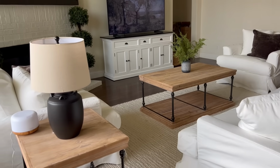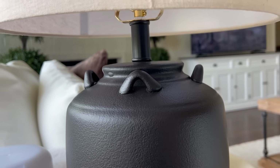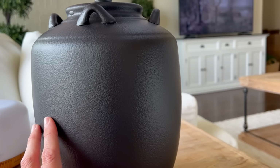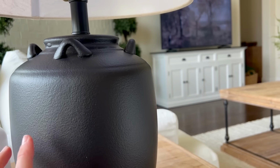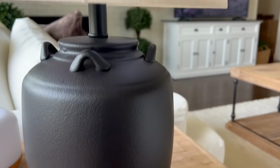Now these lamps are also from Amazon, so I'll link them down below. I love them. They're actually labeled Farmhouse. They have this really beautiful detail right here. I love that it's a matte black as well. I love that it's not shiny. That's another thing I look for. I don't just look for color, I look for textures and I look for finishes. So I'm very pleased with this lamp.